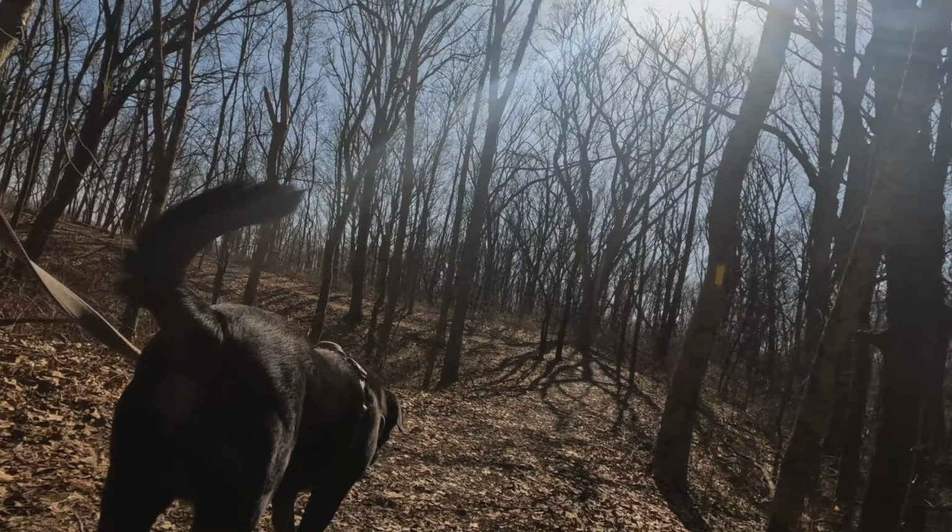Storrs Lake segment is 1.8 miles, so Raven and I will have a little over 3.5 today. We're definitely hearing some road noise as we continue on here through the woods.